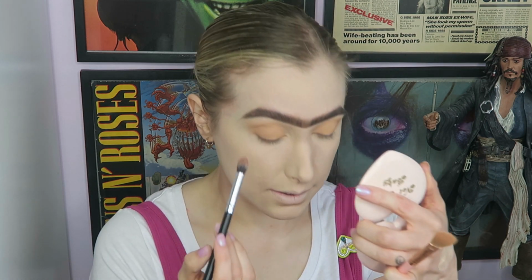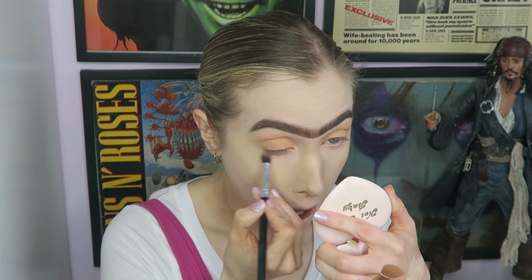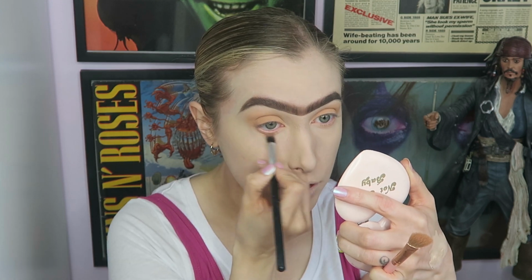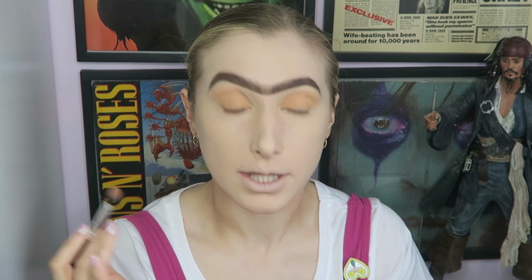And I'm just taking that same shade a little bit under my eye. Going a little bit lower down in the centre, just to kind of try and make them look a little bit rounder. I literally have no idea what I'm doing.